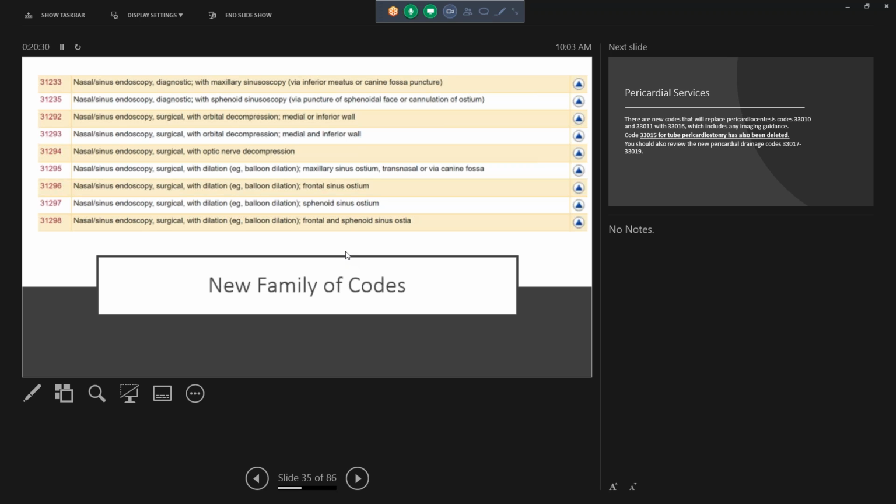Here's what the codes are going to look like. You see here they have maxillary, frontal, sphenoid. That's all. I mean, nothing big, but I have to do this just in case there's somebody here who's in otolaryngology.